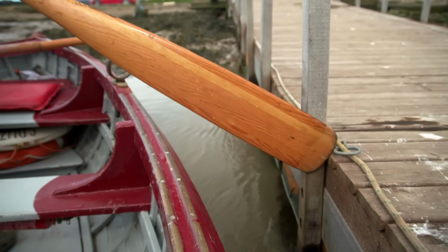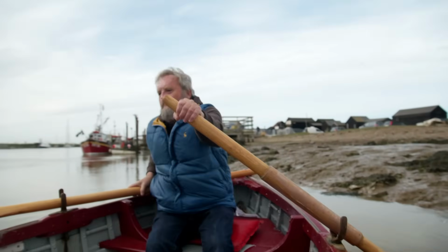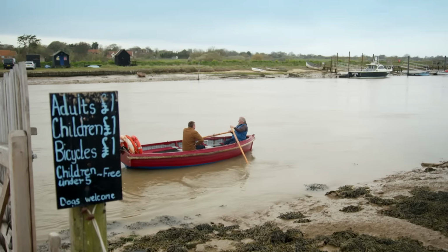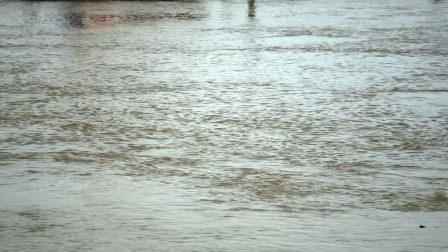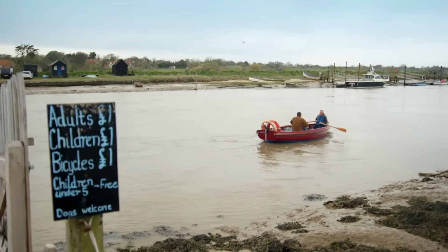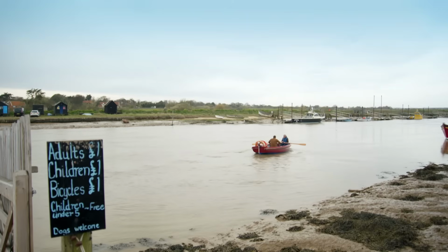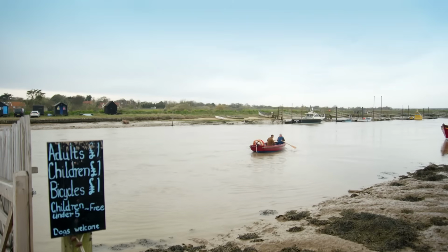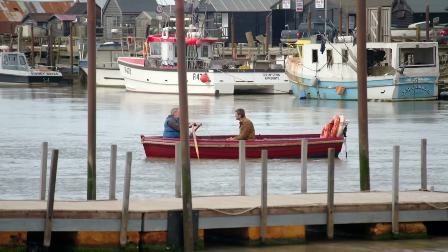Okay. Right. This is no cruise liner, but it takes some skill to stay on course. So what's the technique? The technique is close your eyes and row as fast as you can. Walberswick's over there and you're rowing that way. See how the current is? So it's stronger in the middle and slower on the outside. So you go up the outside and then you cross over. But first of all, looking to make sure that there's nobody coming. And off we go. And then we'll get pushed down to the landing stage on the other side.